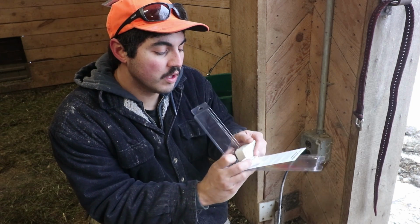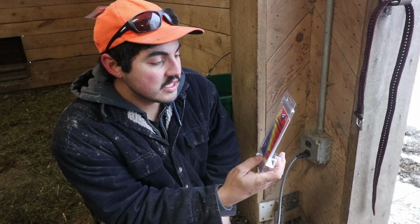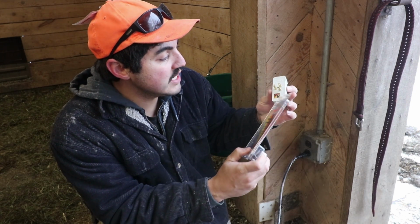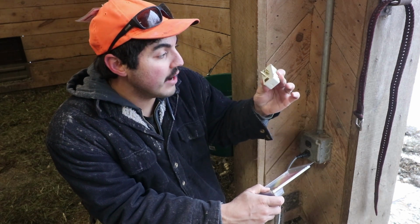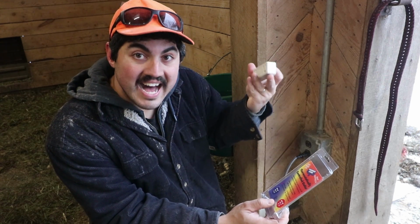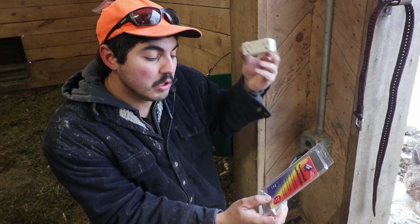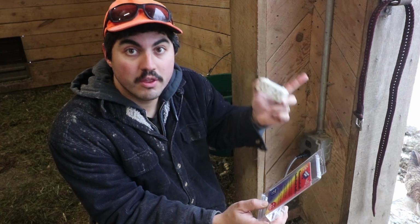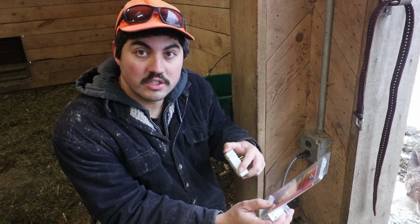This is a really cool item I found on Amazon. This is a Thermo Cube. What it is, it's a thermostat built into a power outlet. And the way this works, it comes on when the temperature goes below 35 degrees. If it goes above 35 degrees, it shuts things off.